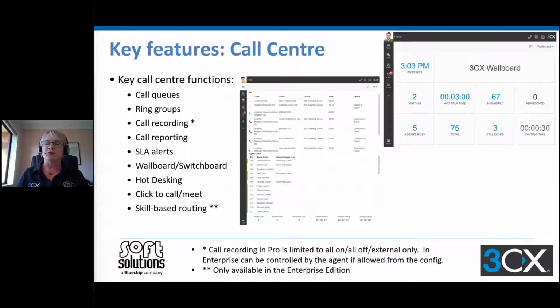The other one that is only available in the Enterprise edition is our skill-based routing. Now, this feature came in with version 16. It had been asked for many, many years, and this is where you can assign your agents different skill levels so that the calls are assigned and customers get the best service that they can possibly get straight off the bat. So that's with your call queues.